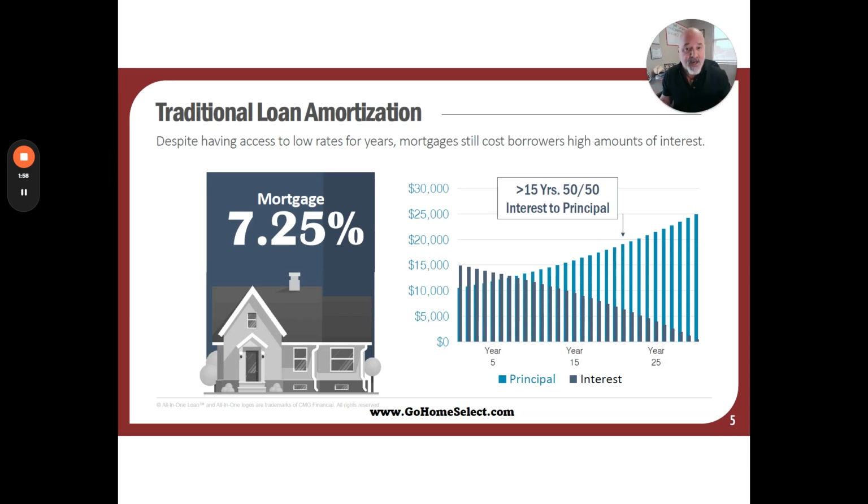The 30-year amortizing mortgage was developed in the 1930s, so we're coming up on a 90 to 100-year-old tool. It was designed to help people coming out of the Great Depression buy houses because they didn't have cash, right? They were cash poor. They got creamed in the market and whatnot. We needed to figure out a way to get the economy moving and people into homes. So they stretched it out for 30 years. But it was designed by bankers.